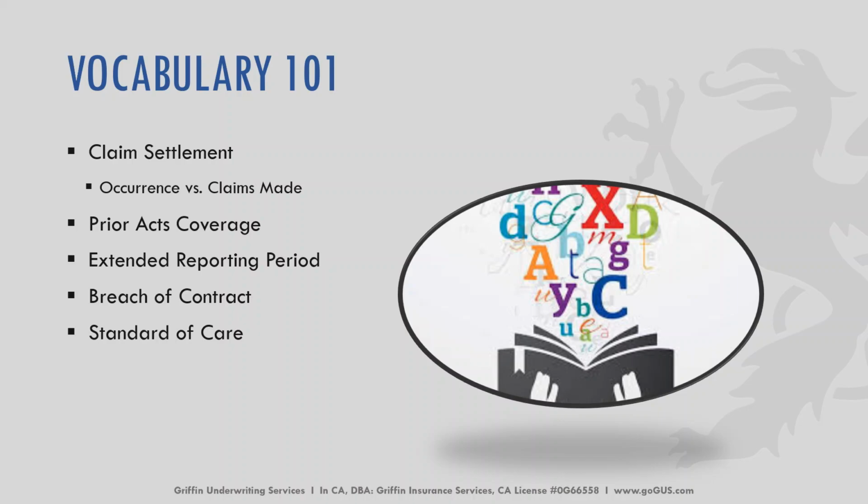So you've got claim settlement. Basically, this is made on an occurrence base or claims made base. You've got prior acts coverage, extended reporting period, breach of contract, and standard of care.